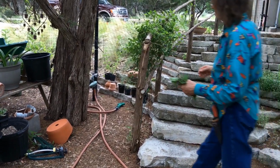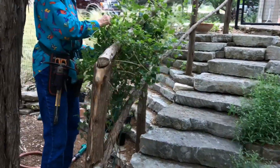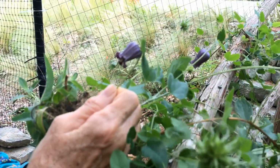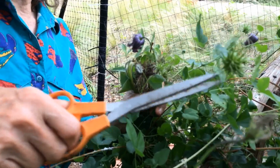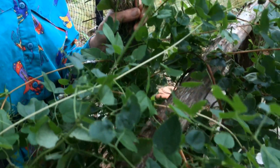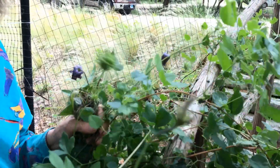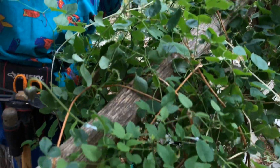This is purple leather flower. So here's the flower, this bell-shaped thing. And then these are the spent flowers, and you cut them off if you don't want more. If you want more, you wait till this goes brown, and then this is made up of 20 seeds on that one, and I've got about 30 of these. So you could have leather flower, and I've taken them and flung them all over, so maybe someday this property will be covered in leather flower.